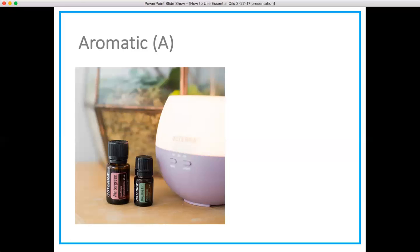You could do this in a classroom. So those are really beneficial too. Other ways to use oils aromatically. You can simply place a drop of the essential oil in your palm and rub your hands together and breathe in the oil. So that's a popular way to use that, like the peppermint and the wild orange. Or you can simply inhale the scent right out of the bottle and get a lot of benefit.